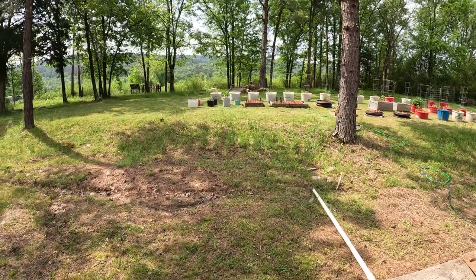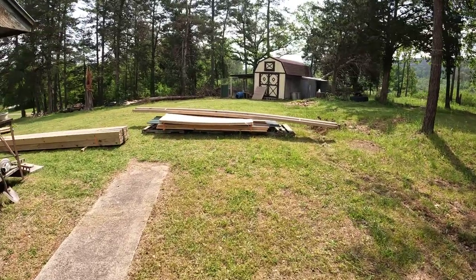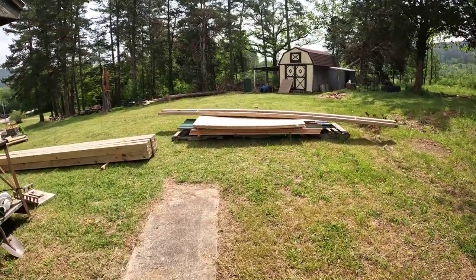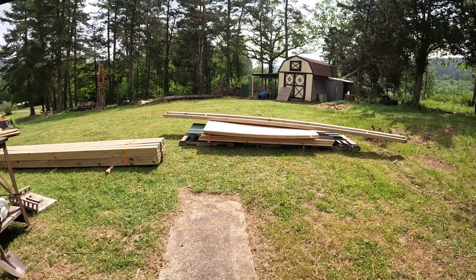So anyway, guys, we got the materials. I got to get those long ones laid out flat, and then we're gonna get going on this thing.